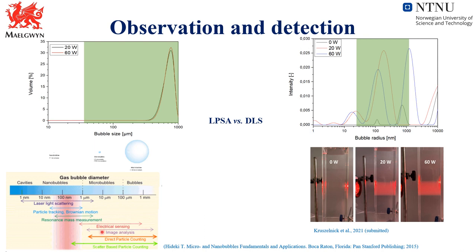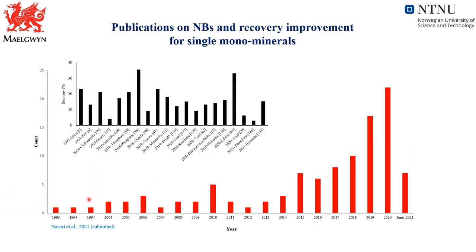It has been already reported that if we want to detect nanobubbles, we have to use DLS, but mostly I've seen in the literature that people use LPSA, which provides some uncertainties. With respect to the number of publications, as you see, it increases, showing that researchers pay attention to this subject more than before. And in terms of improvements in metallurgical responses, for a wide variety of particles, we have an improvement from, let's say, 5 to around 40% on recovery of different minerals.